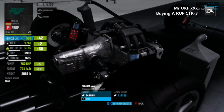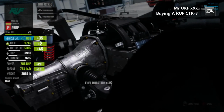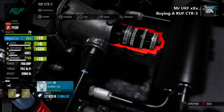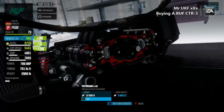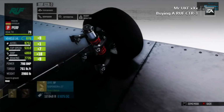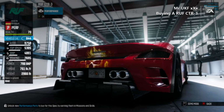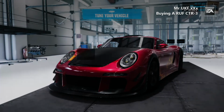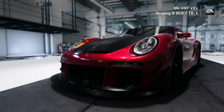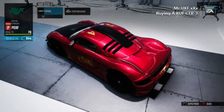Now, as you can see, guys, we are currently upgrading the performance, getting that brake horsepower up, and the top speed. Currently doing the suspension. I'm just going to go with any level that the game chooses. Well, not the game, but the most and best upgrade, of course. And we end off with this, guys, which is not that bad, to be fair.